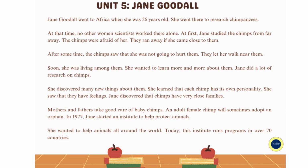Jane did a lot of research on chimps. She discovered many new things about them. She learned that each chimp has its own personality. She saw that they have feelings. Jane discovered that chimps have very close families. Mothers and fathers take good care of baby chimps. An adult female chimp will sometimes adopt an orphan.